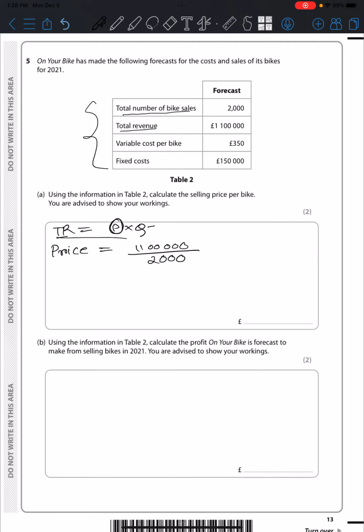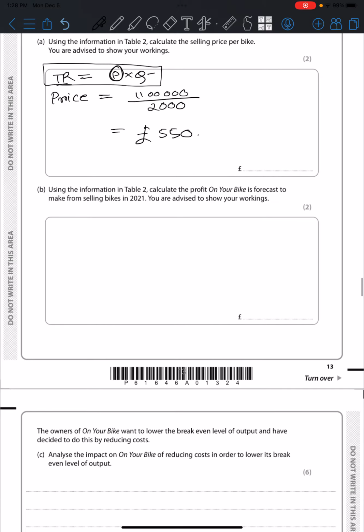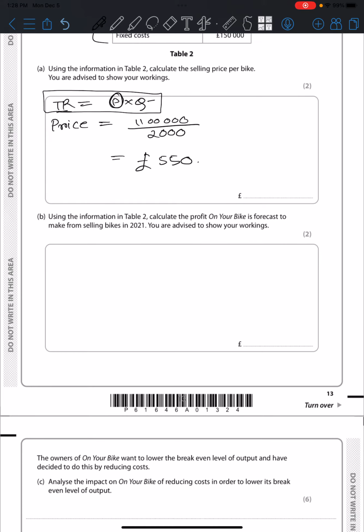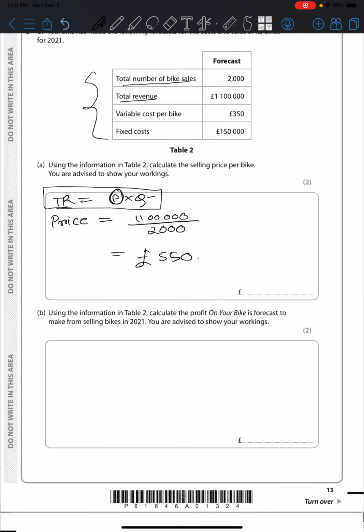This formula is pretty important. Total revenue equals price times quantity. From here we can find out any of the three given any of the two. So the price per unit will be £550. Pretty easy calculation. Now for part B, using table 2 again, calculate the profit, which is the forecasted profit made from 2021. You are advised to show your workings.